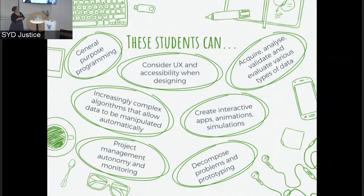Really know UX and accessibility when designing. Accessibility is coming through more and more. To understand that for you guys walking into your company, surely that's a benefit that our students actually start thinking in that way. Create interactive apps and animations and simulations. Acquiring, analyzing, validating, evaluating various types of data. So really starting to work with that.